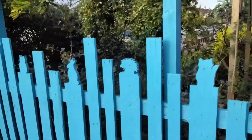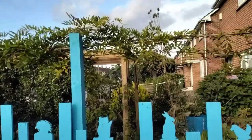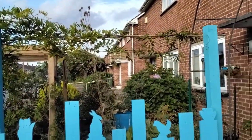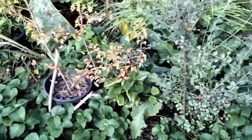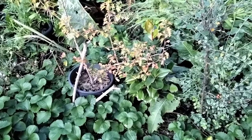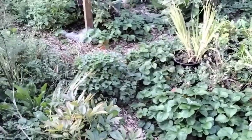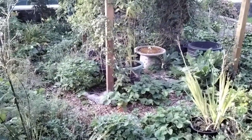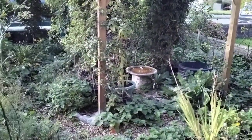Look at that. All the way from there, from the end of the garden, in just 2 years, right the way to the end there. And the camellia is still surviving, though it's not very happy in that spot because it's not growing very fast, but it's surviving.